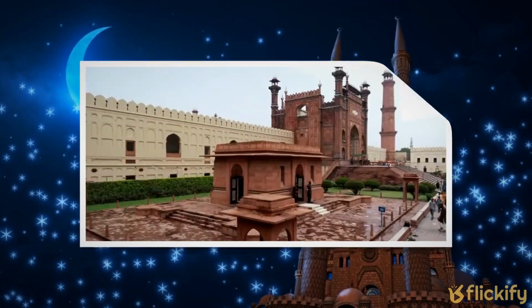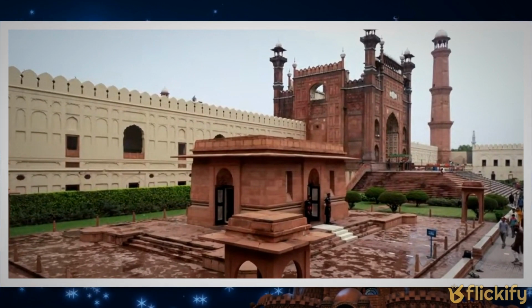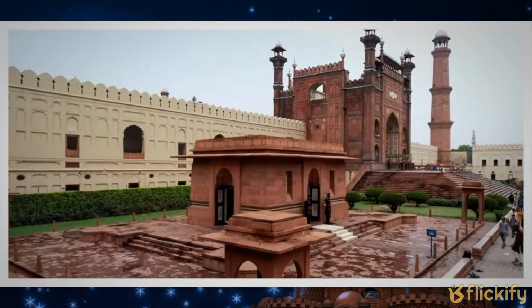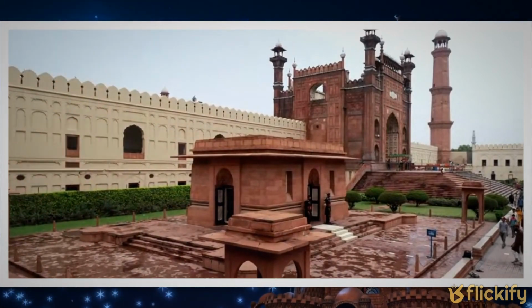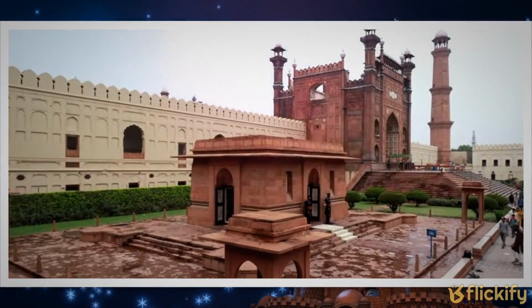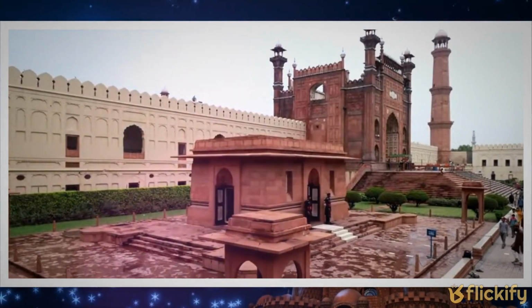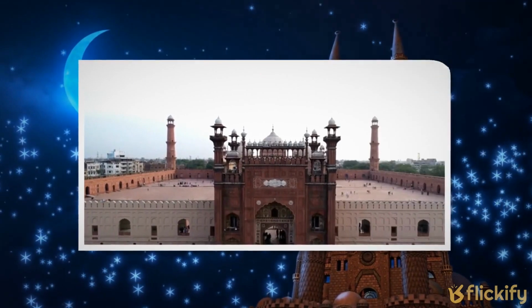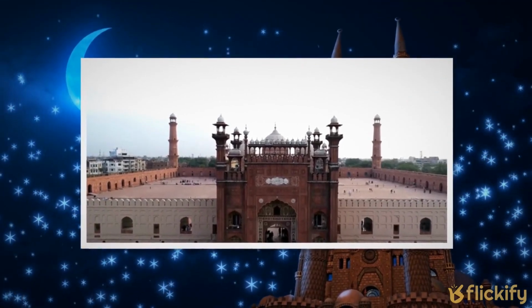In the 4 corners of the Badshahi Mosque Lahore, there are 3-story minarets made of red sandstone, 60 feet, 18 m in height, 67 feet, 20 m outside, and an 8-foot, 2.5 m inner circle. Each minaret is topped with a marble canopy. The main mosque building also has 4 small minarets in each corner of the building.